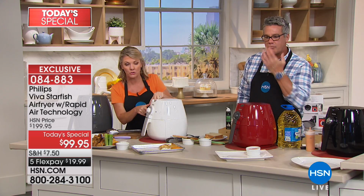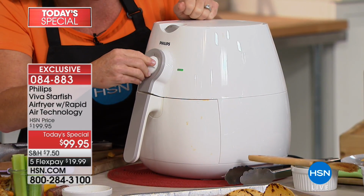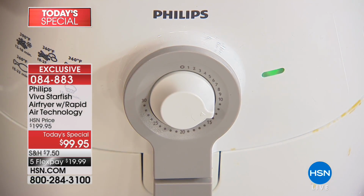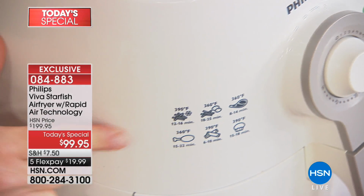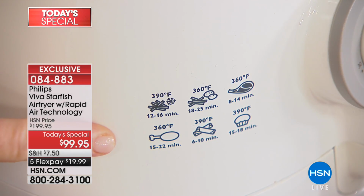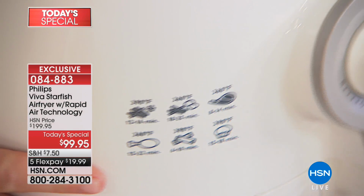Time and temperature control. I can change it any way I need it each and every time I cook. For raw meats, I'm gonna put 10 minutes for my skirt steak. I'm gonna leave my temperature on high. Now, anytime I cook anything, I've got a great little reminder right there on the side of the air fryer that gives me some basic times and temps for some of my favorite foods. You also get a card inside of your Philips air fryer that reminds you of this as well.